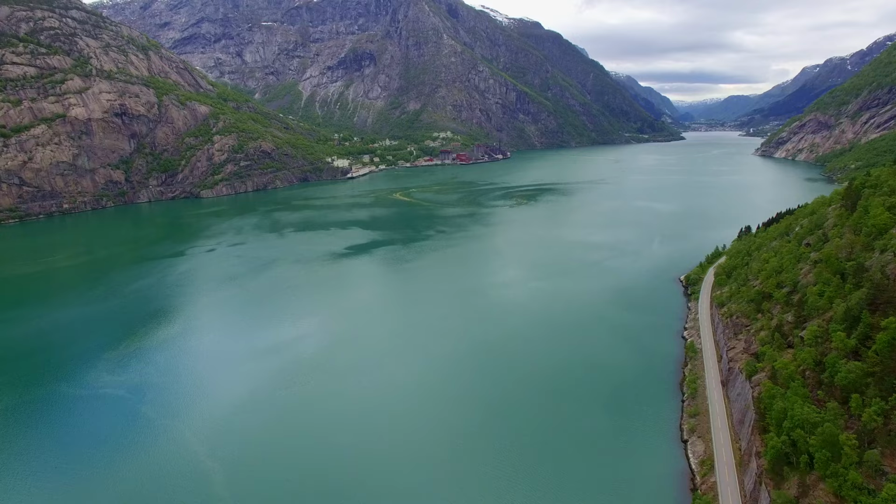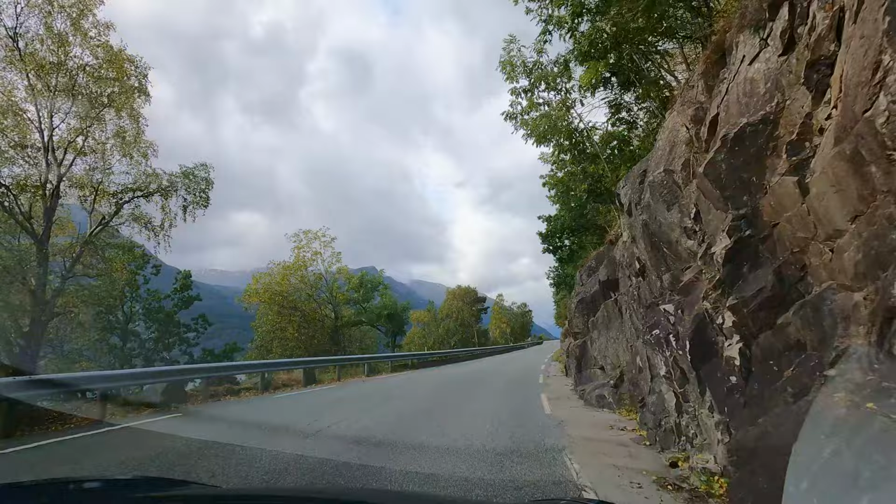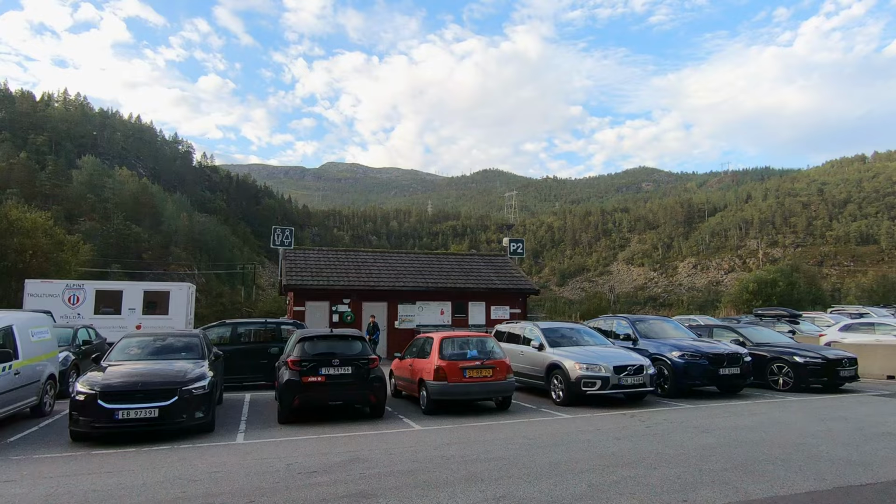Trolltunga is located at the Hardanger fjord near the town of Odda. Follow Route 13 from Odda direction north. In Tyssedal, turn right when you see the sign Trolltunga. Most people will try to park at P2 at Skjeggestad. We're at Trolltunga camping park, parking 2.